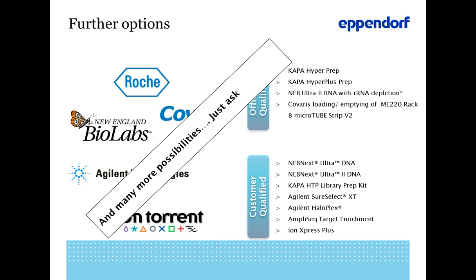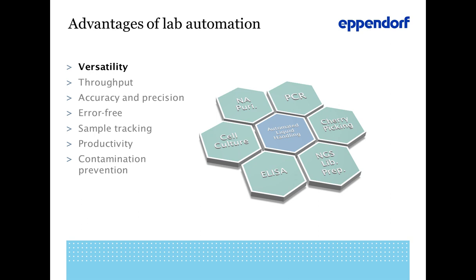Okay, but what are the general advantages of lab automation? And there are some things that one wants to consider, which not only apply for automated NGS library preparation, but for lab automation in general. So first of all, we give you a system which is very versatile.